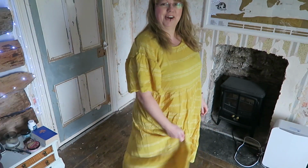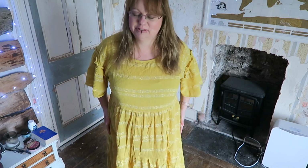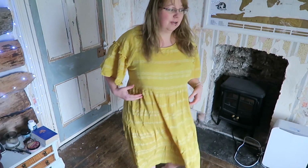So here's the dress on. Please excuse the creasedness, all of these clothes, I'm afraid. I've just been squashed in the bag as you've just seen. This is it. It's so pretty. I love it. It's so loose and comfortable. I can just totally see myself wearing this the entire summer long.